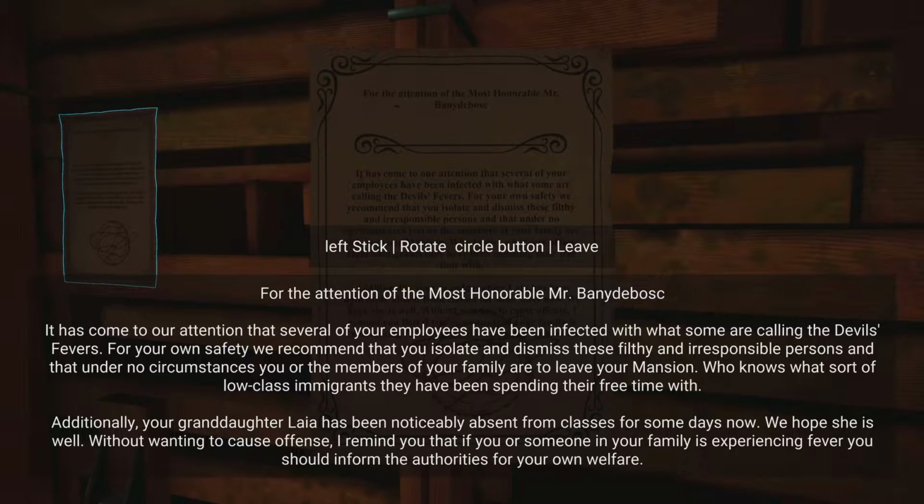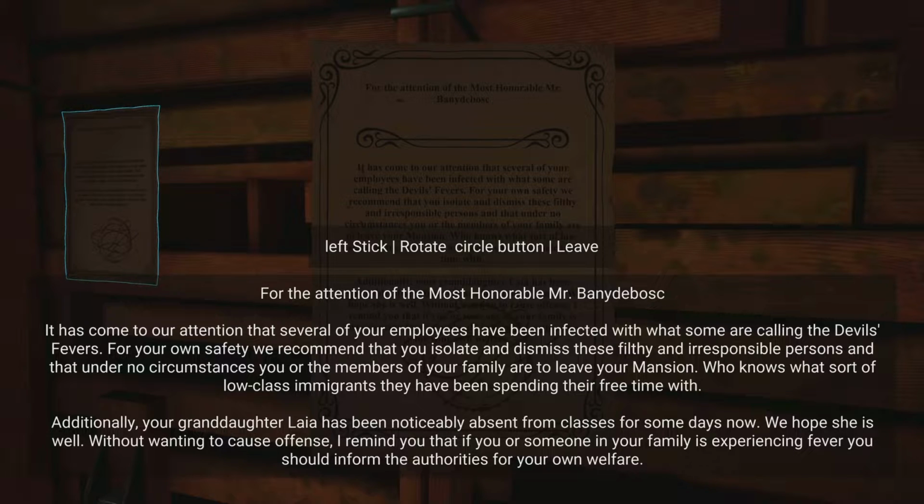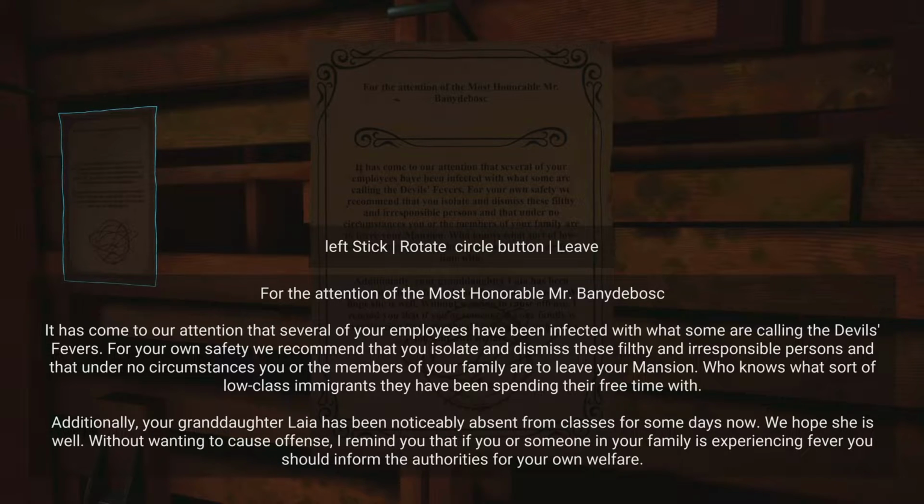Additionally, your granddaughter Leia has been noticeably absent from classes for some days now. We hope she is well. Without wanting to cause offence, I remind you that if you or someone in your family is experiencing fever, you should inform the authorities of your own welfare.